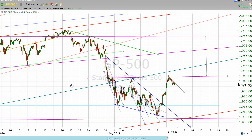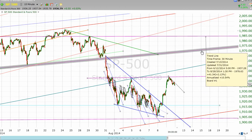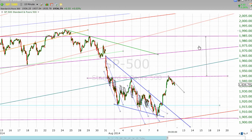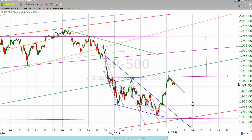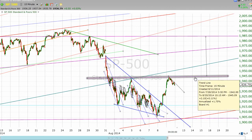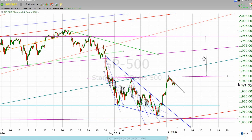I can tell you that I would expect a back test on some of these broken support lines. This one and possibly even this one up here. So if this does flesh out into an inverted head and shoulders pattern and we get a breakout, then I would say we should do even better than that. We should be making 1985.